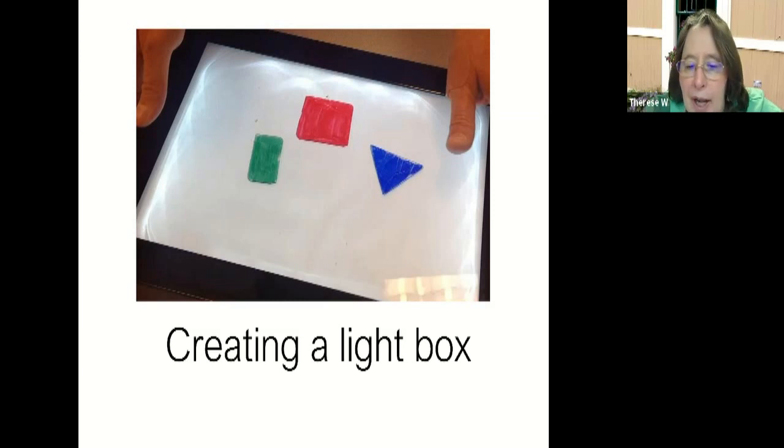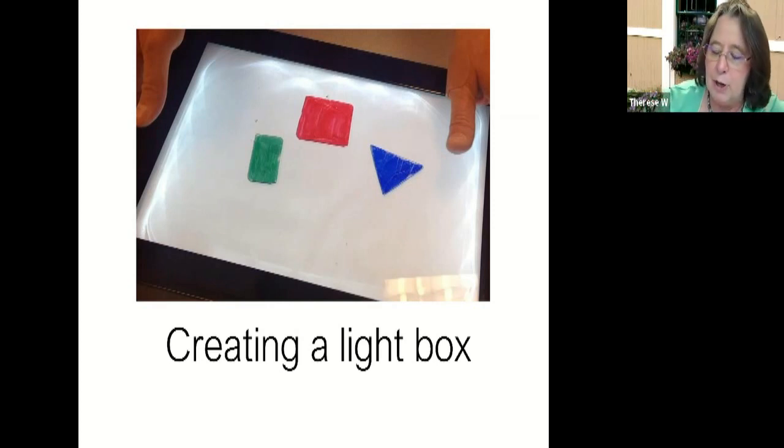So I took tap lights that you can get at Home Depot or Staples, mounted them sideways, and then put parchment paper on the bottom of a piece of acrylic. And voila, I've got a portable light box made out of tap lights and corrugated plastic and parchment paper.